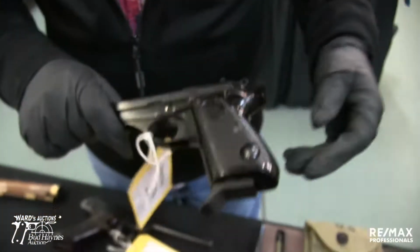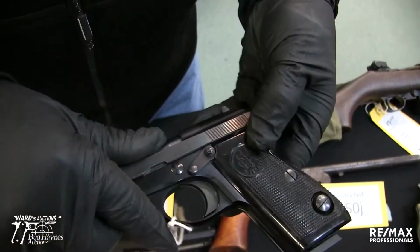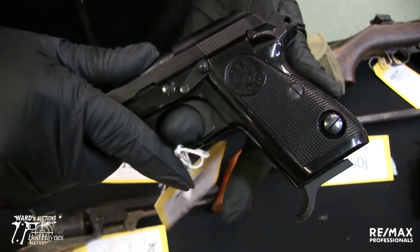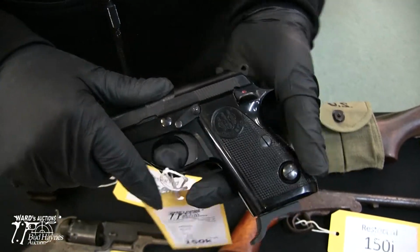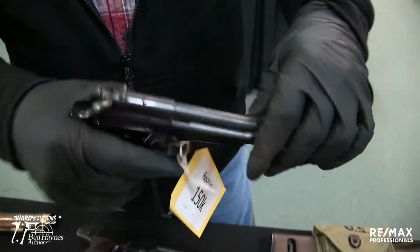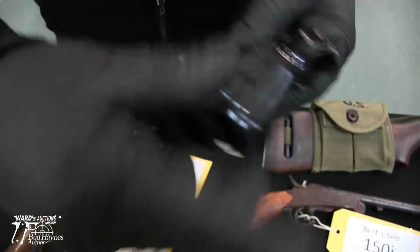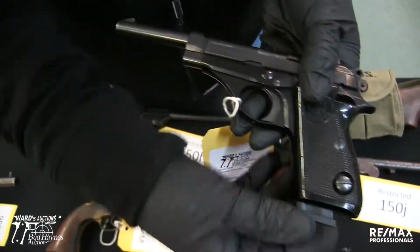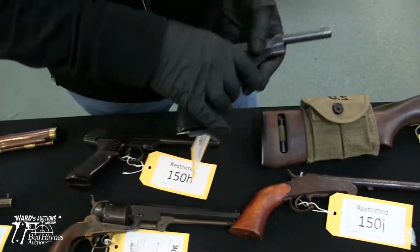Feels pretty good. Again, as mentioned many times, if we were operating a live viewing, you wouldn't be allowed to do this dry firing. I'm just doing it because it's only me doing it a few times, and I have no doubt that it's had way more than that in its lifetime. So a decent piece. Yeah, it feels good. Mechanically feels good. Sounds good. Got the one magazine. Positive lock on that one there as well.